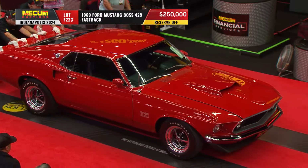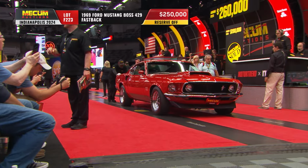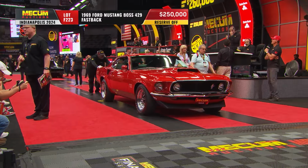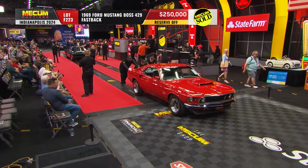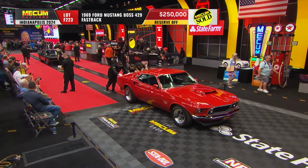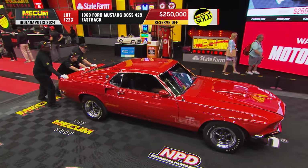intermediate platform. Why didn't they put that engine in a Torino? I don't know. Yeah. Two Cougars were built. Yes. Both used for drag racing. Fast Eddie Shartman got one, and I think Dino Don Nicholson got the other one. That sounds right. Yeah. Sold it, $250,000.